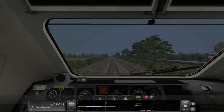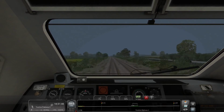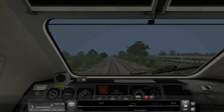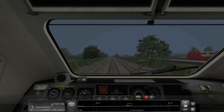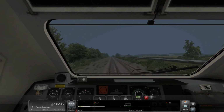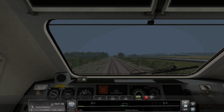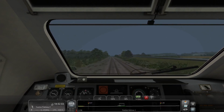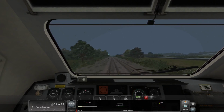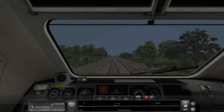We're within a mile of the station now, and I think I'm just losing speed at a good pace now. So I'm going to move the brakes back to 65%. I'm going to actually ease them back even more now, because I think we're at a range where we can stop now. Whistle board.